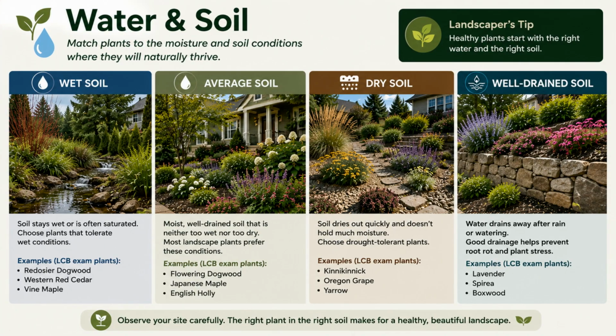Water is another major factor. Some plants naturally grow in moist environments. Others evolved in dry conditions and actually suffer when the soil stays wet. Soil texture also affects drainage. Clay soils hold water longer. Sandy soils drain quickly. As landscapers, our goal isn't to force plants to adapt to poor conditions. Instead, we match plants to the environment where they'll naturally thrive.